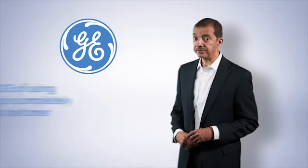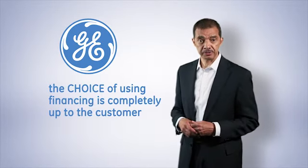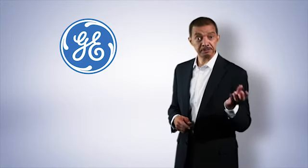As you can see, the salesperson has emphasized that the choice of using financing is completely up to the customer. He's not pressuring her. He presents financing as an option. The application process is easy. The terms are spelled out clearly. It's the customer's decision. Armed with that type of freedom, she has nothing to lose in filling out the form. If she's approved, then her purchasing options expand. Good for her and good for the retailer.